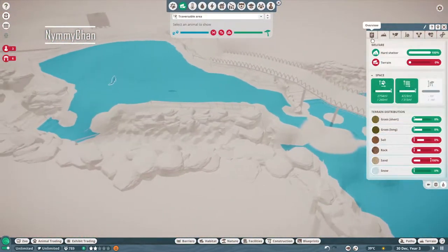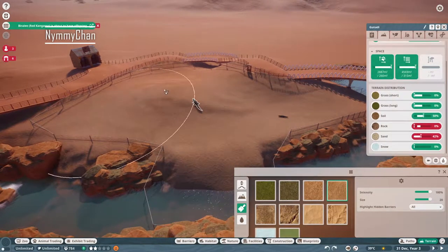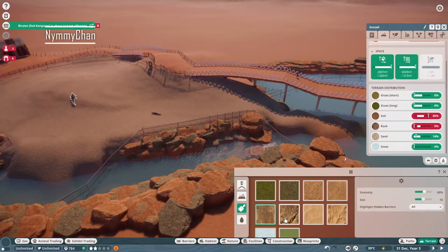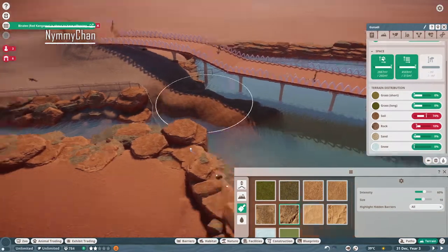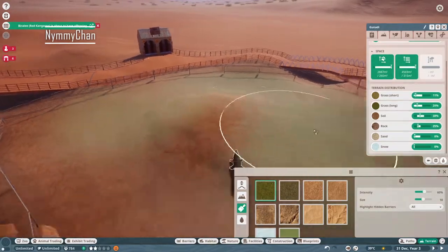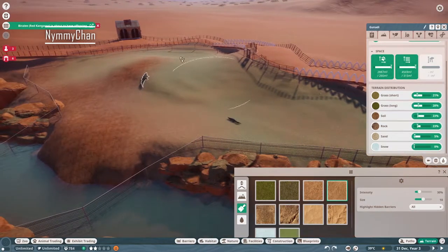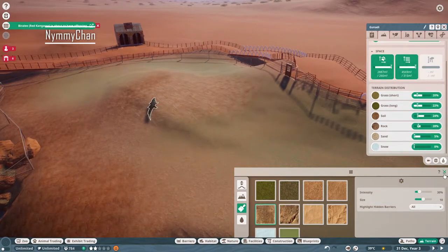They have 2 little water bits, they have 1 little bit on the side, and they have 1 giant one where the entrance is. So actually when the guests spawn they can already see the crocodiles just from the spawn point, and I'm absolutely in love with it. That might just be me, but I really, really like it.